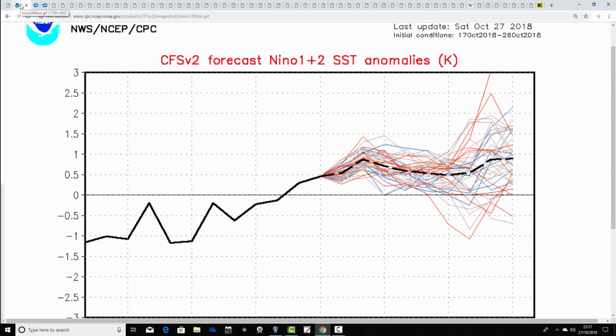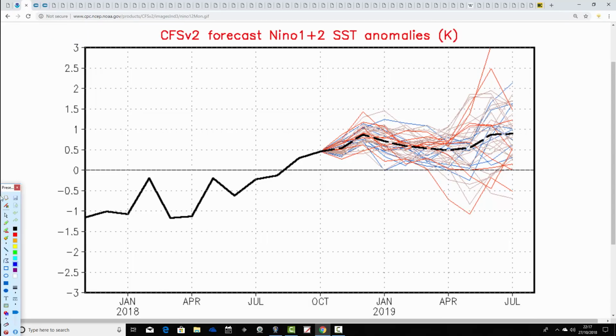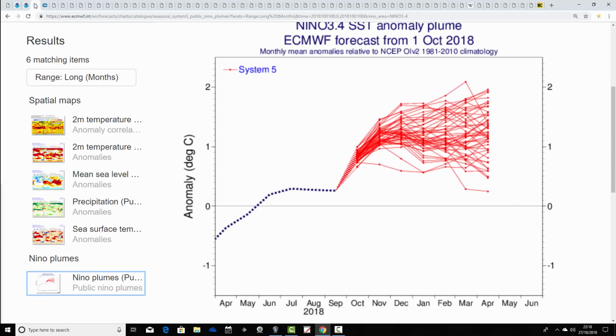But we see that regions 1 and 2, which is that eastern part of the equatorial Pacific, are a little bit under that. We do just about get to 1 degree above average very shortly, probably around November. The black dash line is just about struggling towards 1 degree above average. But overall, this black dash line is underneath 1 degree above average, around between half a degree and 1 degree above average. So it's cooler in the eastern part of the equatorial Pacific, regions 1 and 2, compared to the central part of the equatorial Pacific. And that would be a weak Modoki El Nino, a weak central-based El Nino.